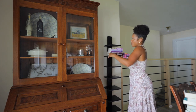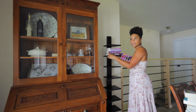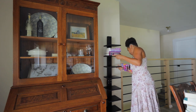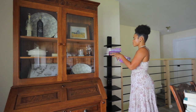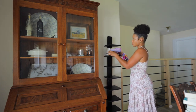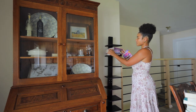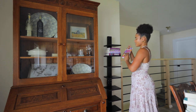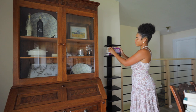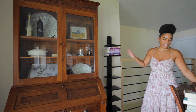At the bottom, did I screw in the bottom? I think I did. Maybe I didn't. I did twist some of the screws in, and then I was planning on screwing them in once I got the drill, but maybe I forgot to screw them in. I might have to double check that once the books are on here. But I did not realize how many books this holds.